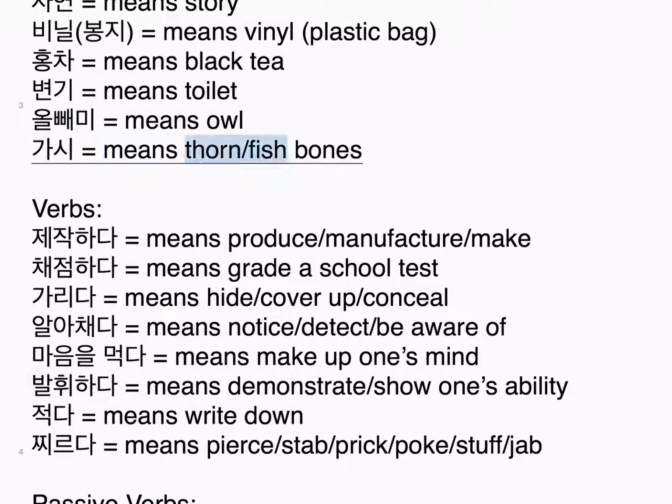가시, means thorn, fish bones. Verbs. 제작하다, means produce, manufacture, make. 채점하다, means grade a school test. 가리다, means hide, cover up, conceal. 알아채다, means notice, detect, be aware of. 마음을 먹다, means make up one's mind. 발휘하다, means demonstrate, show one's ability. 적다, means write down. 찌르다, means pierce, stab, prick, poke, stuff, jab.